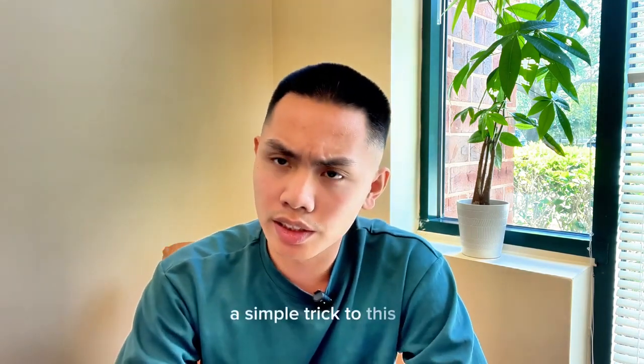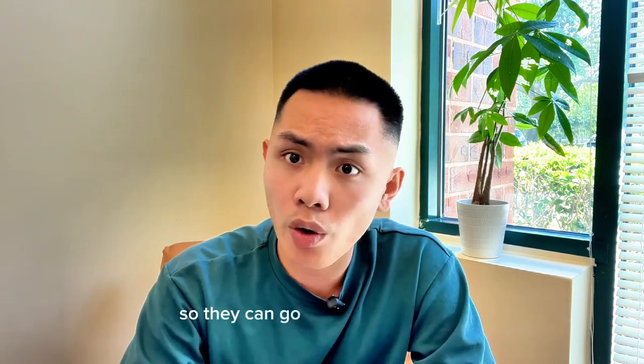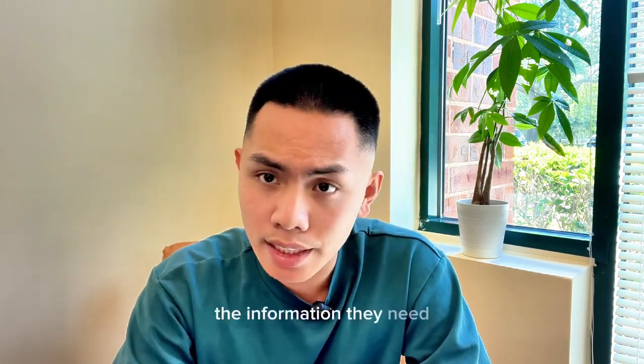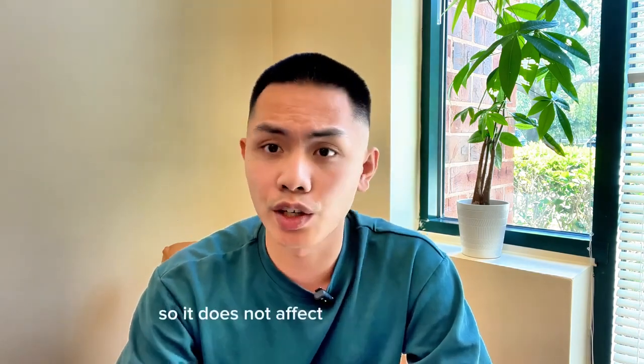A simple trick to this is if you don't plan to purchase this property within 3 months, and you're just trying to prepare financially, like I said before, my recommendation for you is to let your loan originator know so they can go ahead and soft pull. Doing a soft pull will give your loan originator the information they need, and it doesn't harm your credit or appear as an inquiry. So it does not affect your credit at all.